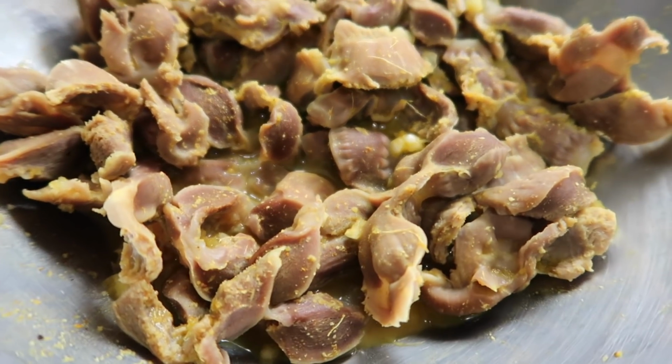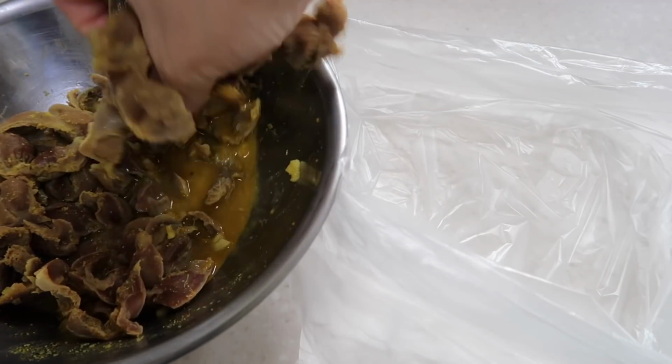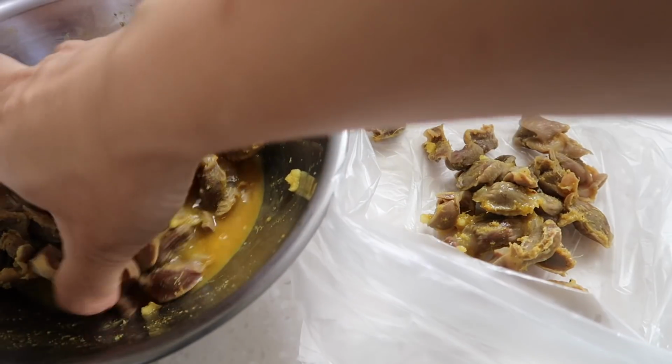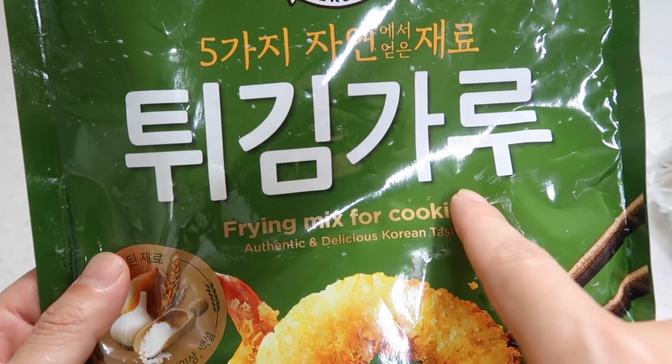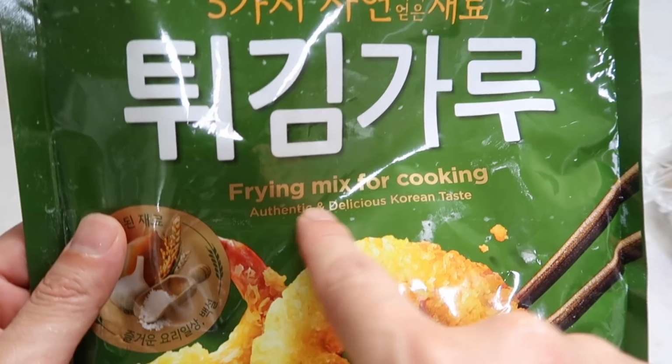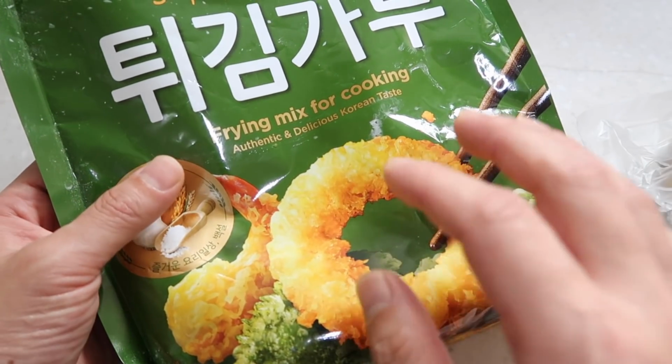Ooh, does not look one bit appetizing. But again, be patient. Now let's take this and move this to a plastic bag. We don't want that much liquid. Then I'm gonna use 튀김 가루. You can find this at the Korean Mart. This is Korean frying mix. Now, Koreans love to use this to fry anything, and it tastes really good. So I'm gonna use this today.